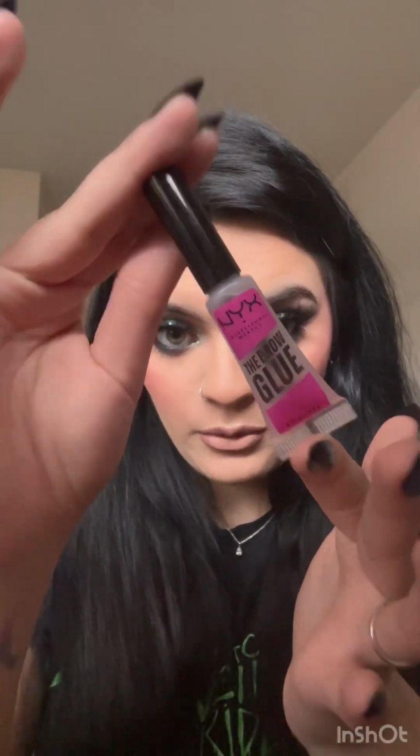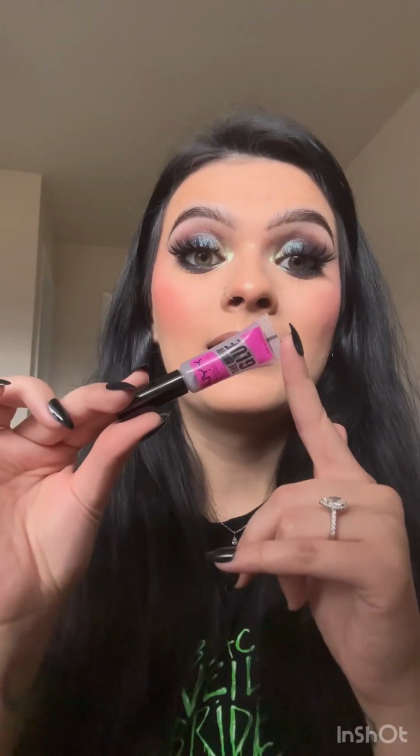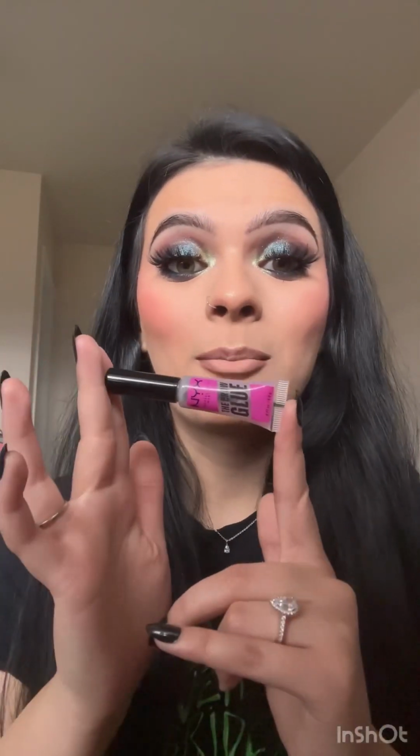Now, this is the NYX Brow Glue Gel. This holds your brows in place all day long. No ands, ifs, or buts about it. My brows are stubborn. They don't like to stay. This is what I use.